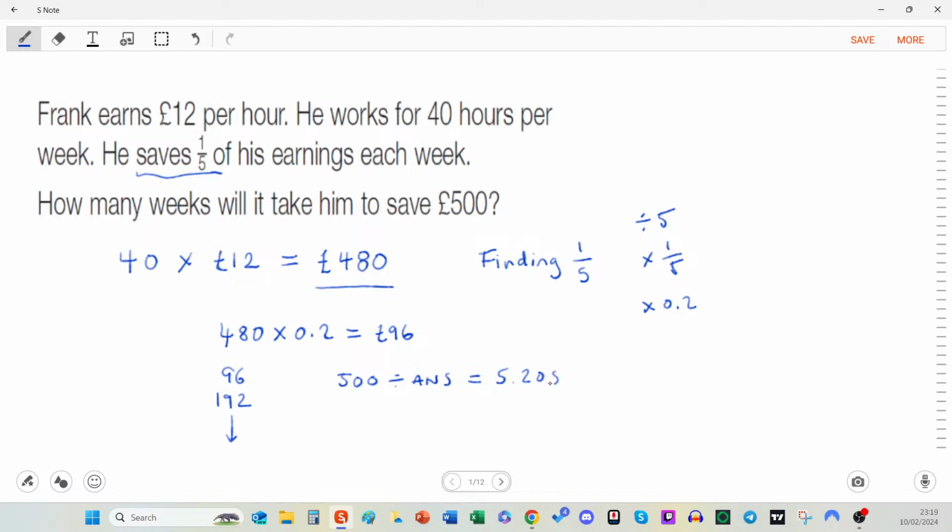So how are you going to write 5.208 weeks? If you think about it in your head, it's like having these multiples. You've got the week 1, week 2. So when we get to 500, it requires 5 weeks and a little bit more, implying that at 5 weeks we're not quite there. So we have to wait till week 6. So in these sort of cases, we have to understand the context, and we're going to be rounding up to the nearest whole. Brilliant.